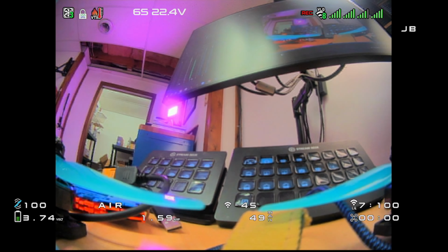Although, do you see that, here in my OSD, this is not centered up? I don't know why that's not centered up. That's kind of weird. It's the kind of thing that I could fix if I switch this over to Betaflight 4.4, which is probably what I'm going to do.